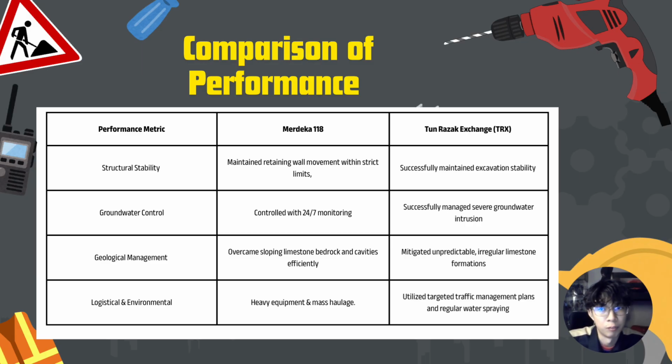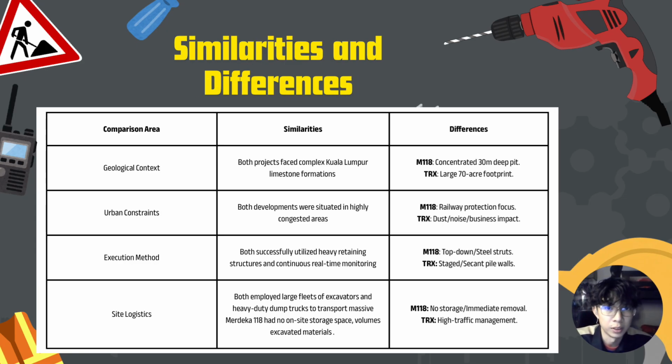For logistical and environmental, Merdeka implemented a night shift hauling scheme that successfully reduced traffic congestion in downtown Kuala Lumpur. And for TRX, they utilized targeted traffic management plans and regular water spraying to minimize both dust emission and congestion. Next is the similarities and differences. In geological context, the similarity is both projects face complex Kuala Lumpur limestone formation featuring high groundwater levels and irregular rock cavities. The difference between both projects is Merdeka 118 deals with a highly concentrated 30-meter depth pit, while TRX handle varying subsurface conditions spread across a 70-acre footprint.